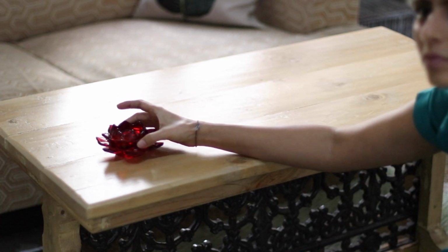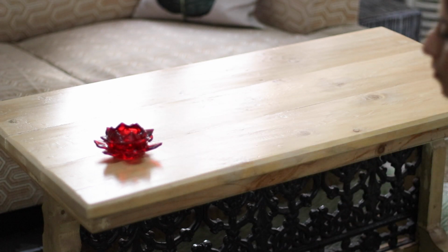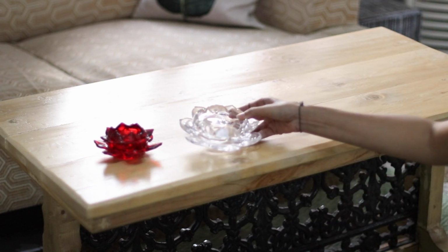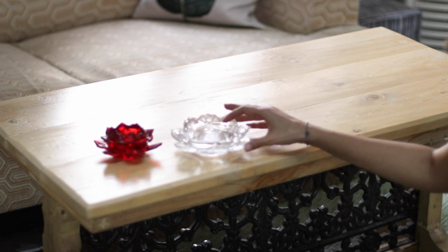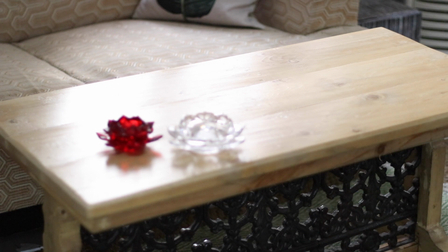So remember these two lotus that I had got from Westside? I'm so obsessed with the color. I'm just going to use these two on the table to decorate it, and I think it looks so minimal and beautiful. I love them.